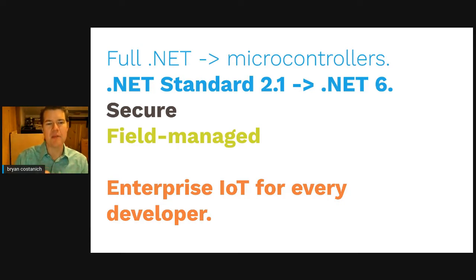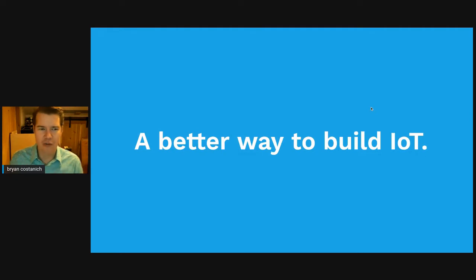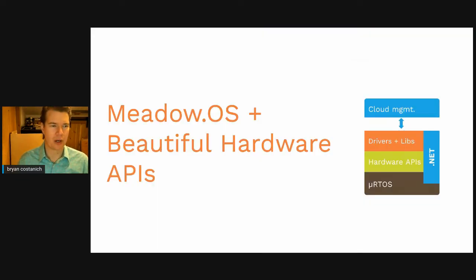And of course, it's designed to be managed out in the field. So as you build IoT and you deploy them by the thousands or hundreds of thousands, Meadow's this platform for you, because it enables you to manage those devices and update them and get information from them while they're out in the field. And so you can rest assured that your devices are connected and alive. And really what this is, is production grade IoT. This is enterprise IoT for every developer, and ultimately it is just a better way to build hardware.